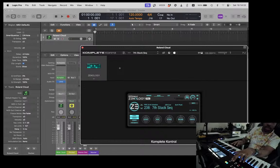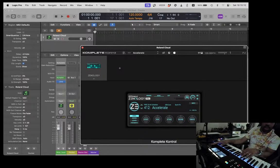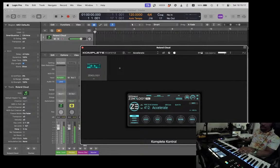That's called seventh stack sequence. So is it a sequence or is it just... It doesn't do anything. 12-string guitar. This is like the old SC88 guitar, which is actually all right. Not too bad. Accelerate. It's a Shepard tone. I love those.